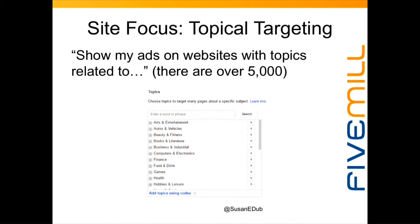So we're going to start with the site focus side of things. Topical targeting is basically saying, Google, hey, I want you to show my ads on websites with topics that are related to X. There are over 5,000 of them, and every time I go in, there's pretty much a new one. So this is a truncated list, but I would encourage you to go in and poke around and see what there is, explode these lists out, and see what they have.